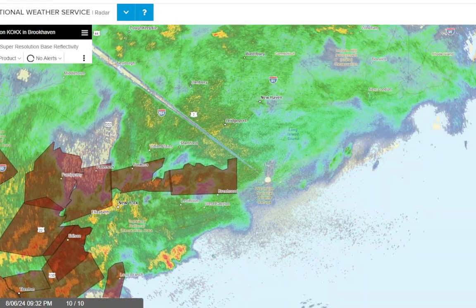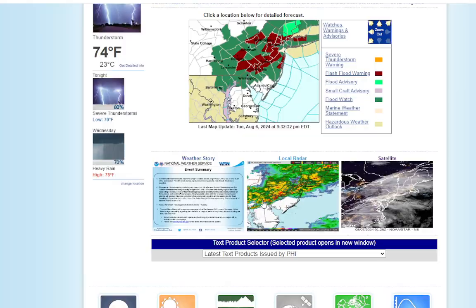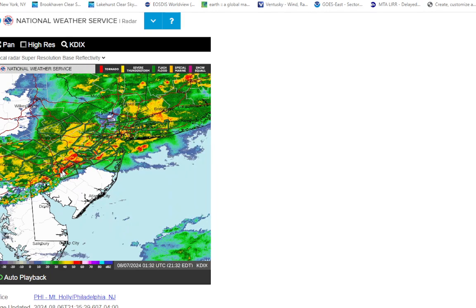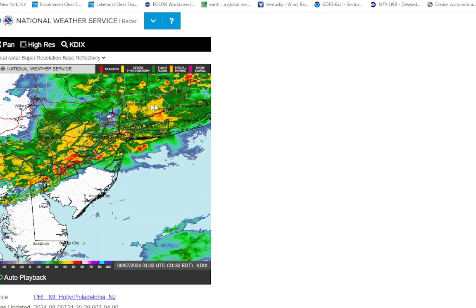Oh, man, I'm sorry. I'm tired. So let's look at this radar here. And we got more. Yes, this is where another line is coming down here. And this line's probably heading for the Jersey Shore. We'll have to see if this holds together. We'll have to see if there's a decent amount of lightning with this.